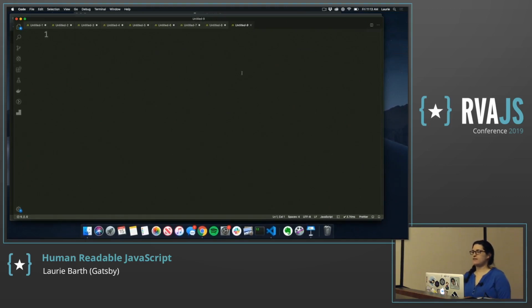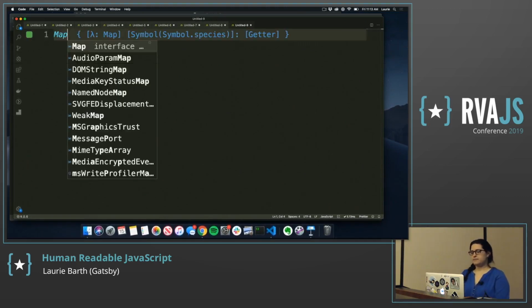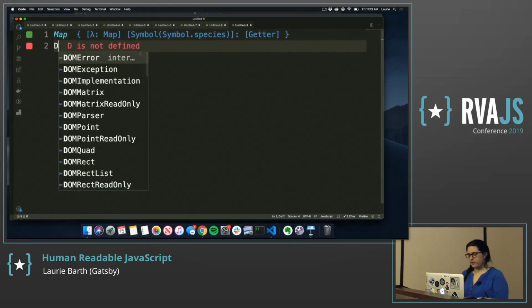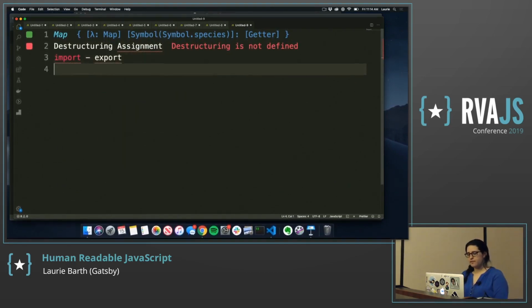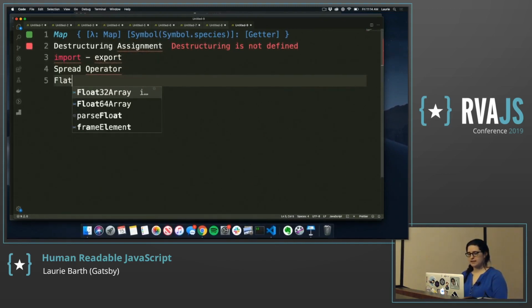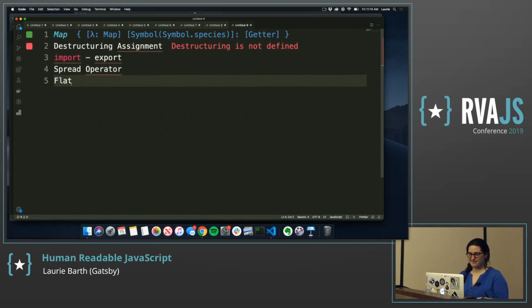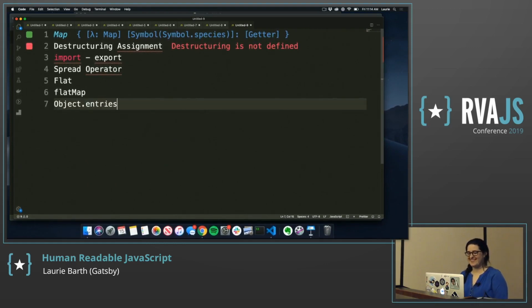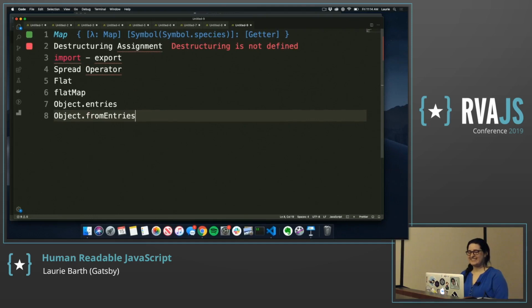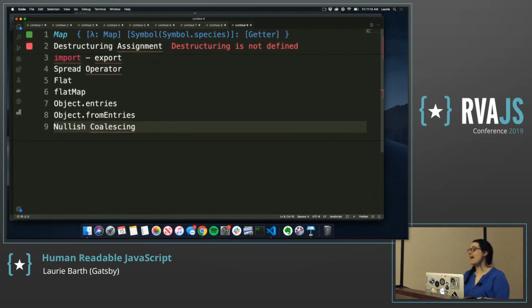I always love doing this at the end because it's kind of hilarious watching it happen. So things we went through. Map. That's going to work just fine. And then we went through destructuring assignment. Doing this in an IDE is going to be funny because it's going to try and autocomplete weird stuff. So destructuring assignment, import, export, spread operator, flat. See? Now, stop it. Yes. FlatMap. Object dot entries. Yep. Object dot from entries. Nullish coalescing. Yeah, that's actually how it's spelled.